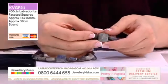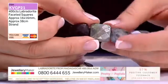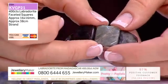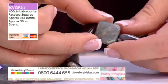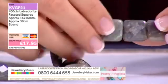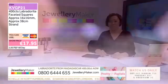I was just going to say, sometimes when you look at this gemstone, it just looks like a kind of greyish, greenish stone. Sometimes it just looks a bit meh. Not a chance here. There is no way you could mistake this for anything other than your amazing labradorite. A strand like this, under £20.